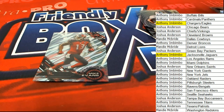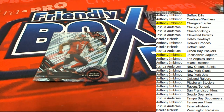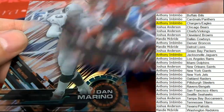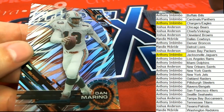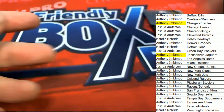Okay. That will be in a nice case for you. Oh, look at that, Dan Marino. Very cool, man. Nice stuff coming out.